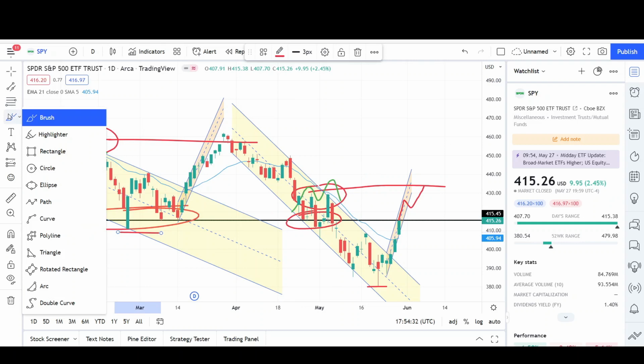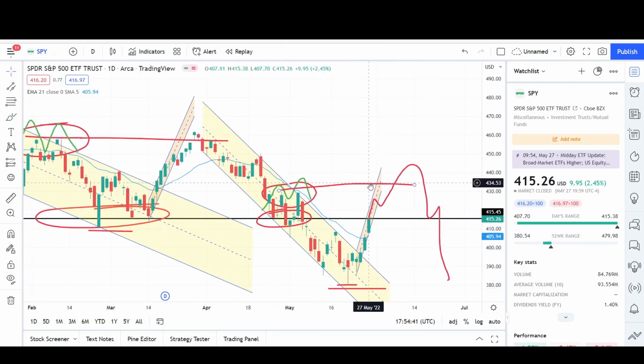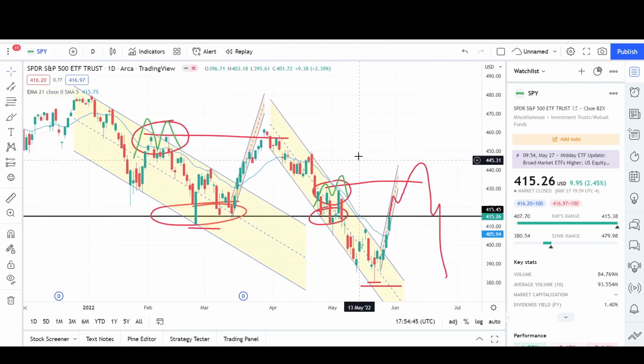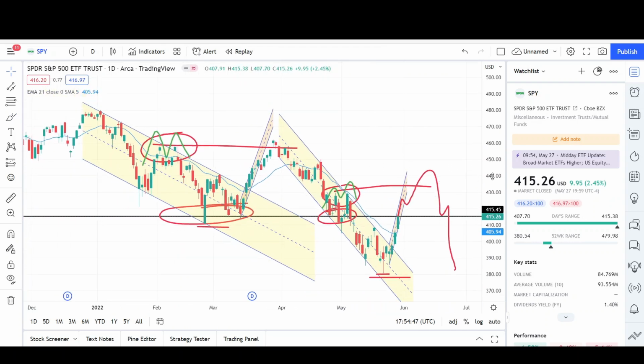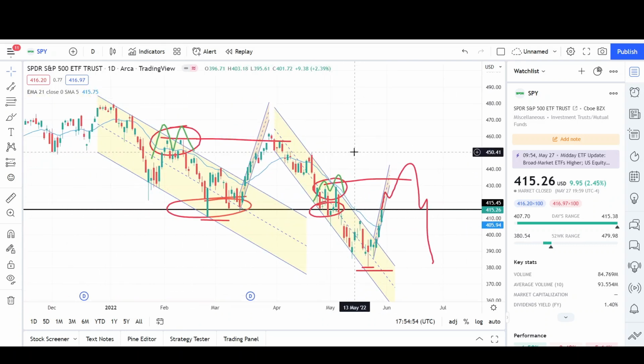So we could do the same type of pattern. Once we get up here, I can see some type of formation like this back down to these lows. So that's my prediction. I don't think we have bottomed. It's not a high probability as right now. I mean, can we bottom and reverse from here? Yeah, we could definitely turn. This could definitely turn into a nice full-blown uptrend.